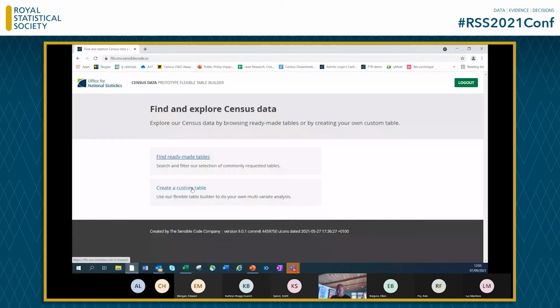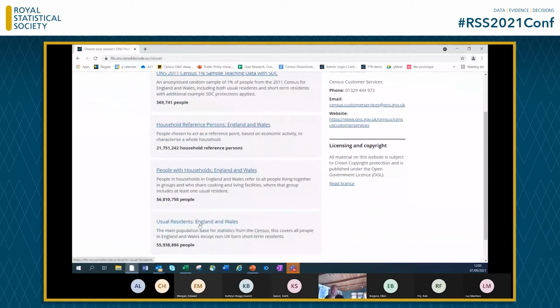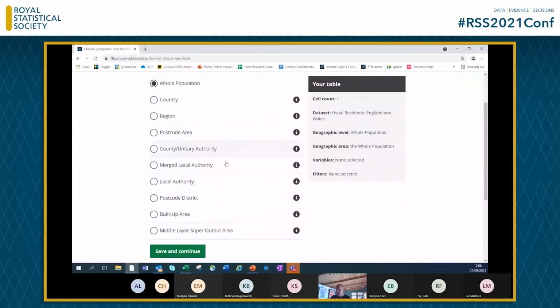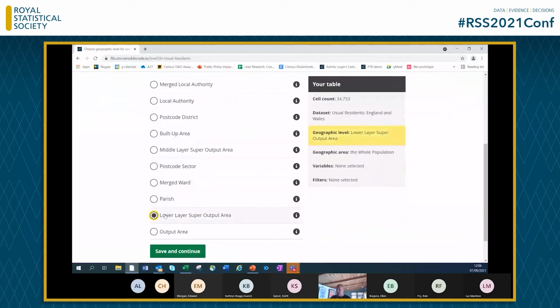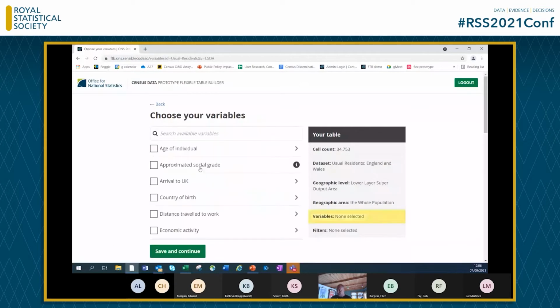So if we go and create our own outputs in the way in which we described, we make a choice. A little slow, so we have to choose one of those flexible data sets. So I'm going to choose just ones that's about people, usual residents, and then similar to other data explorers, we choose a geography. So I'm going to choose quite a small geography, lower layer super output areas. So they're quite small in size, not the smallest, but there's just under 35,000 of them in England and Wales. And then I'll make it easy, so I'll just get data for all of them in England and Wales, so all 34,753.